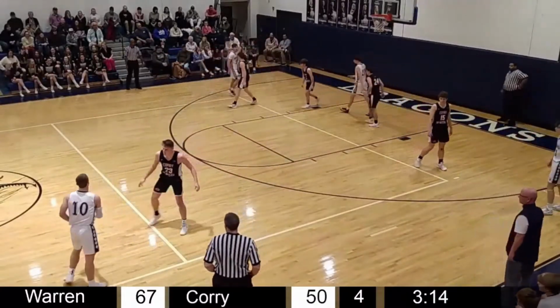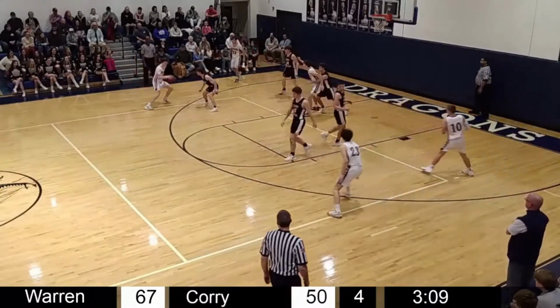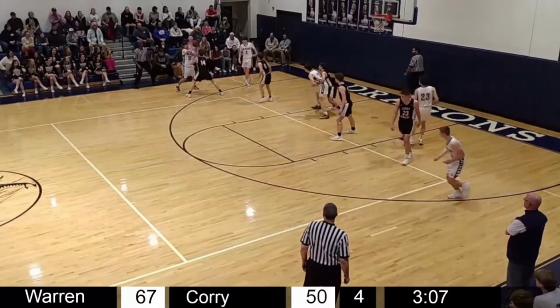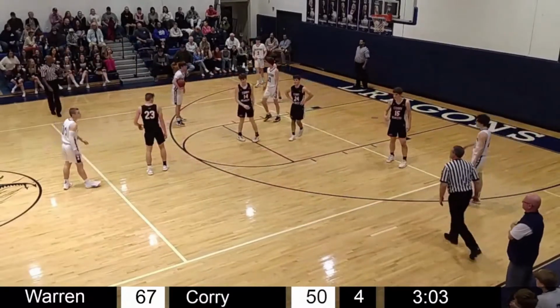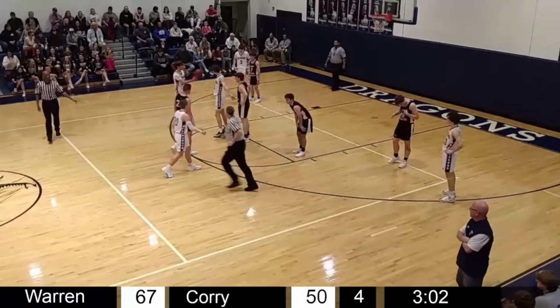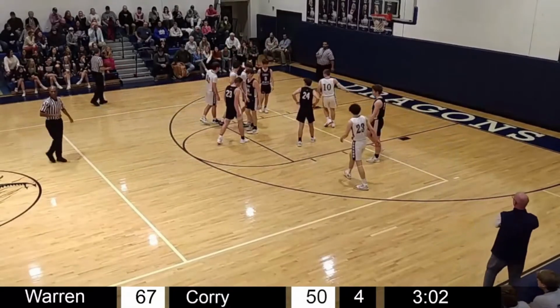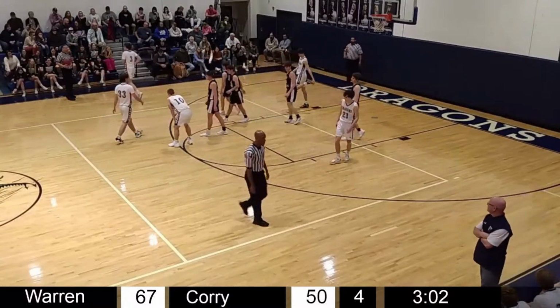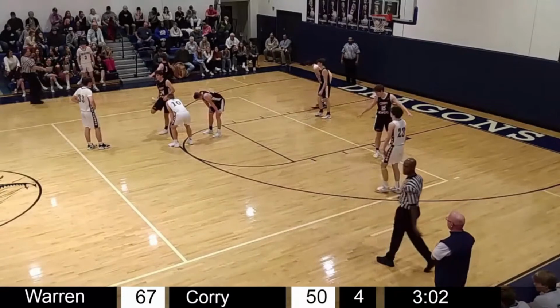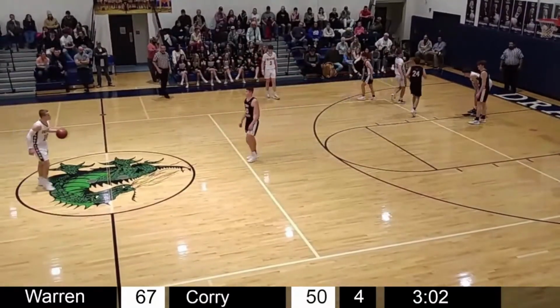It's Hoffman again trying to draw another charge. Yeah, I thought he might have got one, but... Hoffman, and I think... What are we going to get here? Hoffman drew the foul there. Yep. And they're going to get... Okay, so that's Chance Rogers with the foul. Wasn't sure there for a second. Rogers just getting a little handsy there with Hoffman.